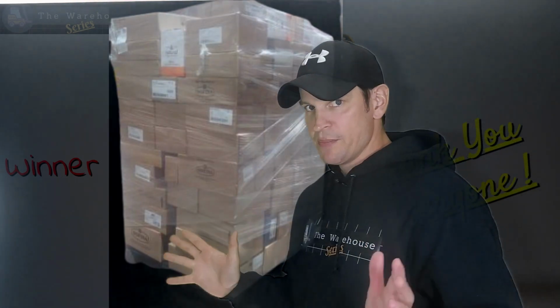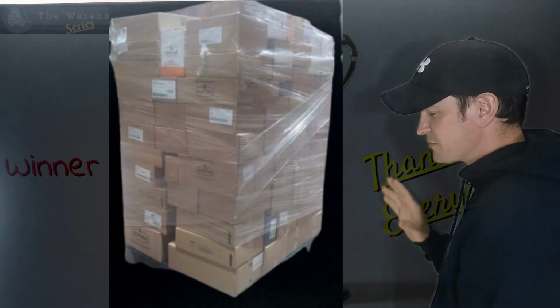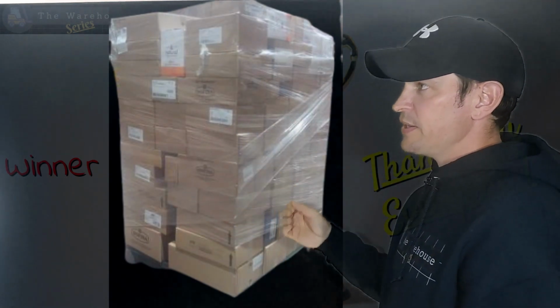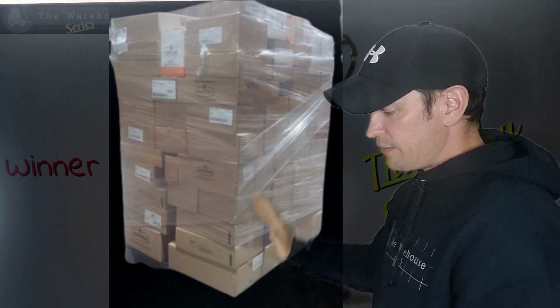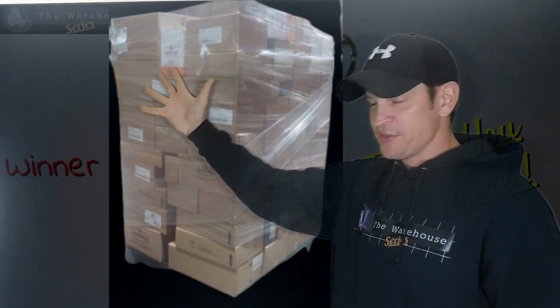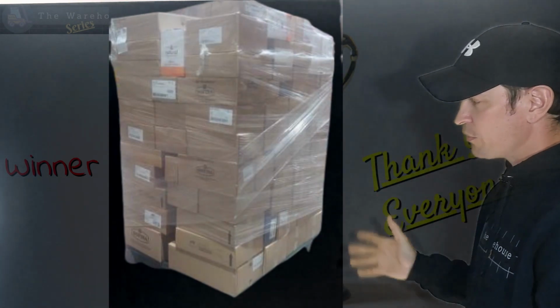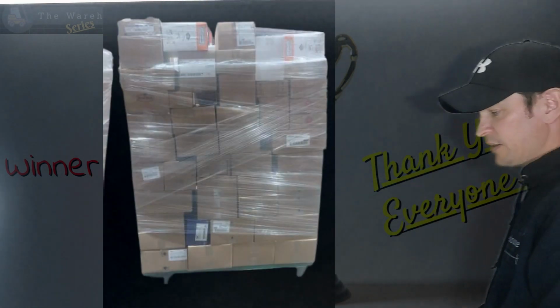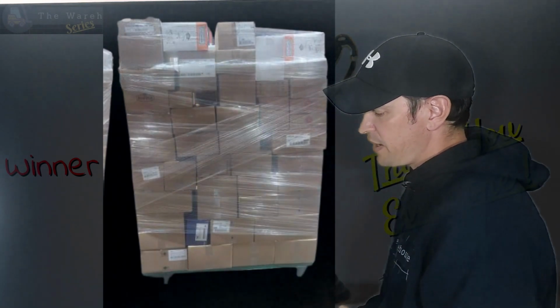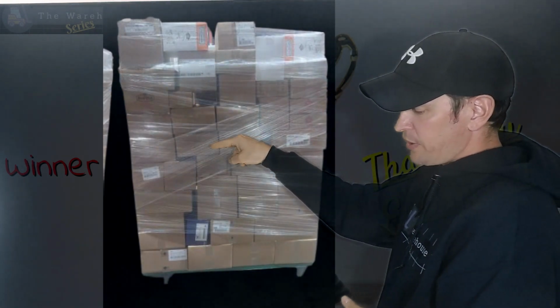So remember, I got to nitpick your pallet. It was a competition here. So this whole section up in the front, I see it being a little bit unstable with that gap. So with that being said, the top of this pallet looks great. We're going to take a look at the side of your pallet right now. The side of your pallet looks good also. We got a little lean coming up here in the front of the pallet, because we got a gap right there.